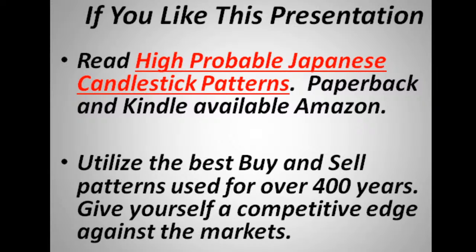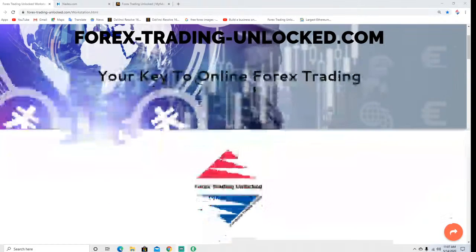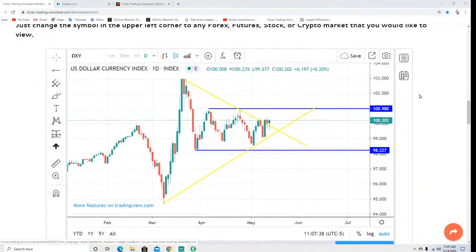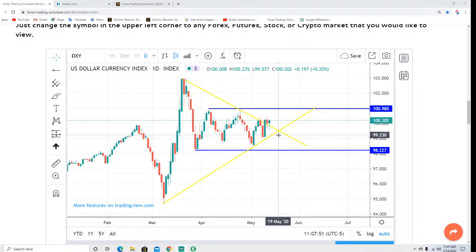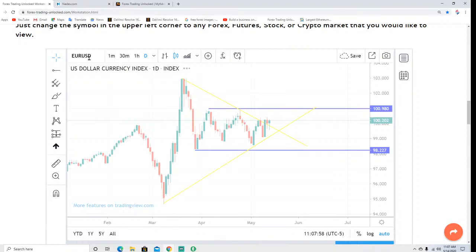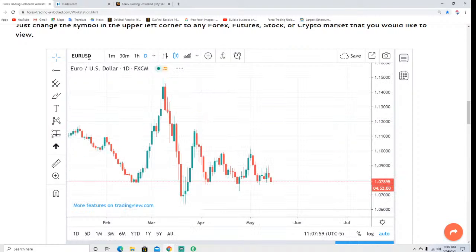So with that, let's go to our Forex-Trading-Unlocked.com website. And here we go. We already have the dollar index page pulled up on the workstation page. As you can see, our consolidation continues to hold, and probably more of the same is to be expected. We have unemployment claims that came out today. Obviously, they came out high, as they were expected. Let's see what kind of reaction we have going on in the market as we are heading towards lunchtime in the Chicago time zone.